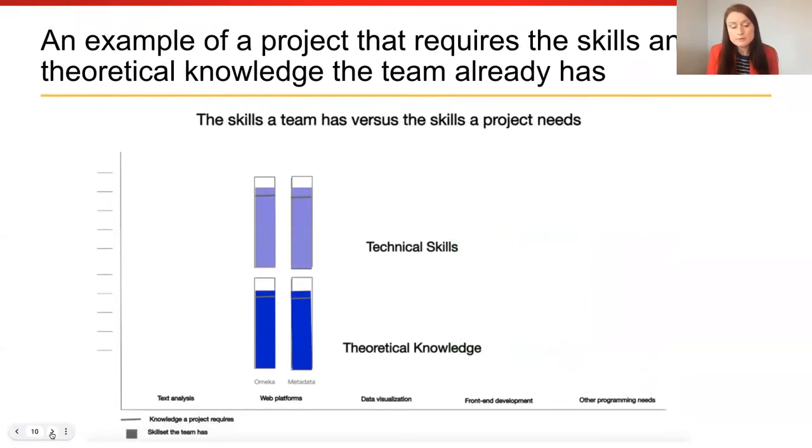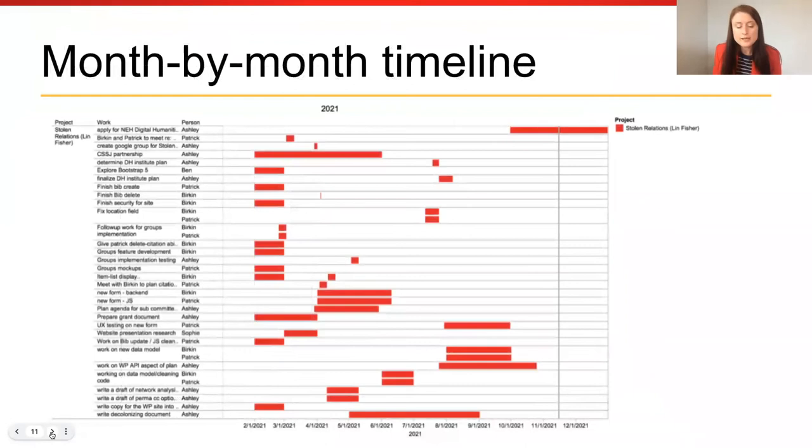We've worked with Omeka before. We knew the fields the metadata spreadsheet needed. It was much easier to predict a timeline because our technical and theoretical skills were what the project needed. Creating accurate timelines is difficult, and of course, even more so when a project requires learning along the way, as in the case of Stolen Relations.